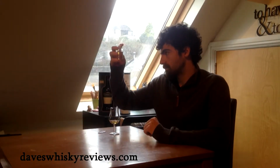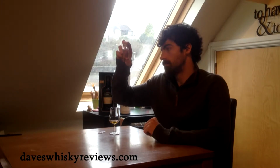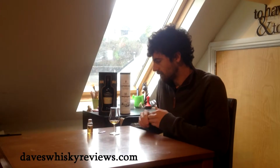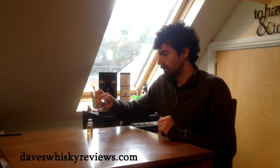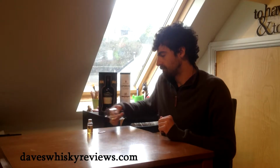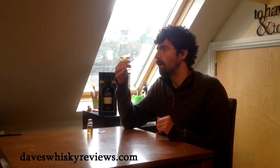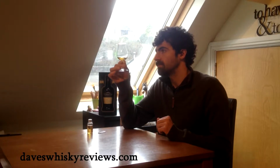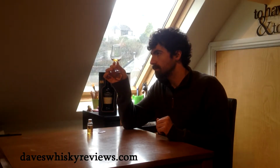In terms of the colour, this one's looking like a gold, mid gold I'd probably say. Not quite getting into that kind of dark gold territory. In terms of the viscosity, it's looking like it's not too high. Doesn't look like it's going to be a massive strength. Probably something closer to 46% maybe.